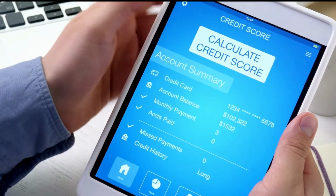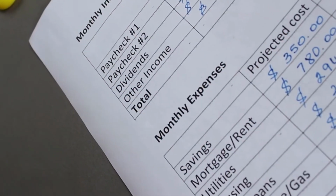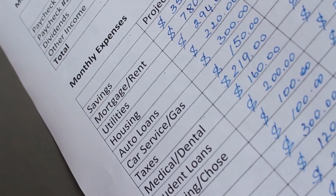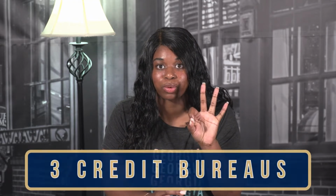A credit score is something that lenders tend to look at to see if you can repay a loan. So like your car payments, your mortgage payments, your credit cards, your student loans, and etc. They look at all of that. So there are 3 credit bureaus that monitor your credit reports, and that is Equifax, TransUnion, and Experian.